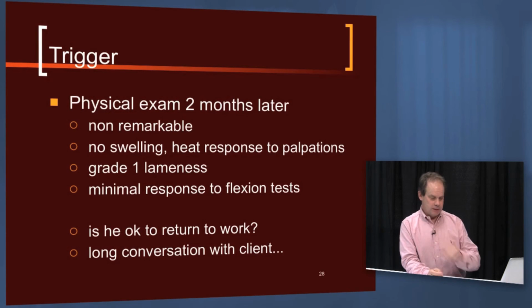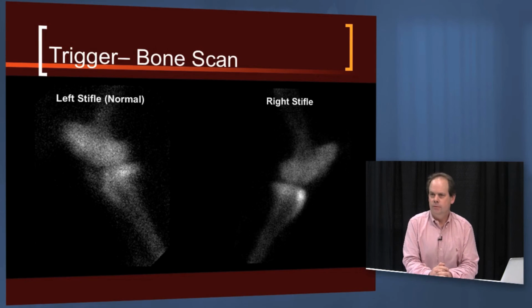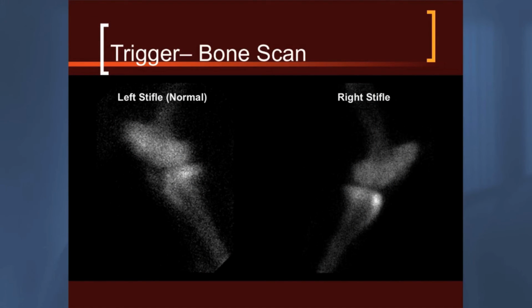So we had conversations about what to do. Certainly, you can do repeat radiographs, but a horse like this, I don't know where to radiograph. I can ultrasound. I don't know where to ultrasound. There's nothing on the horse's physical examination.